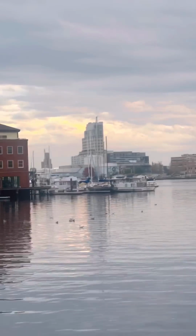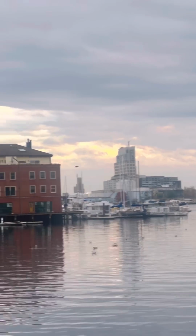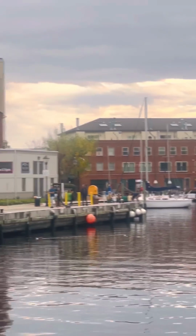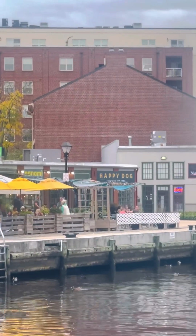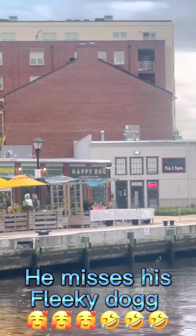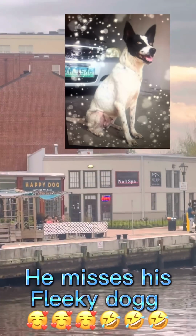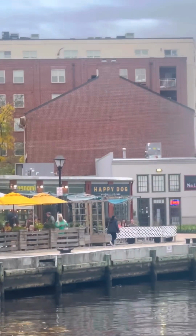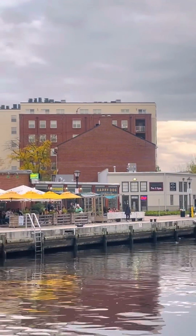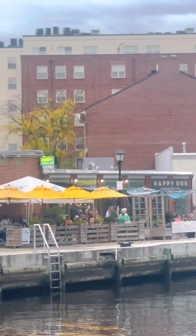That's Locust Point across. That's where the Under Armour factory, the first factory was, I think, or where their offices were. And then I want to capture this. This is the Happy Dog. Shout outs to Fleeky and Sweetie. They're happy dogs because they're spoiled dogs. They eat too much. I guess this is where people with dogs here can buy dog treats.